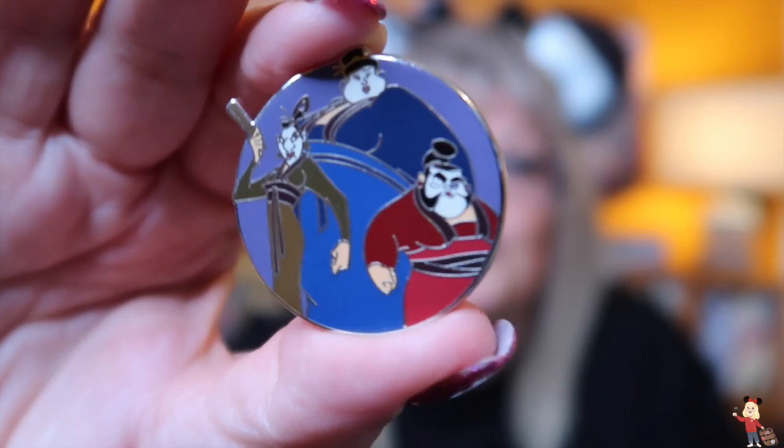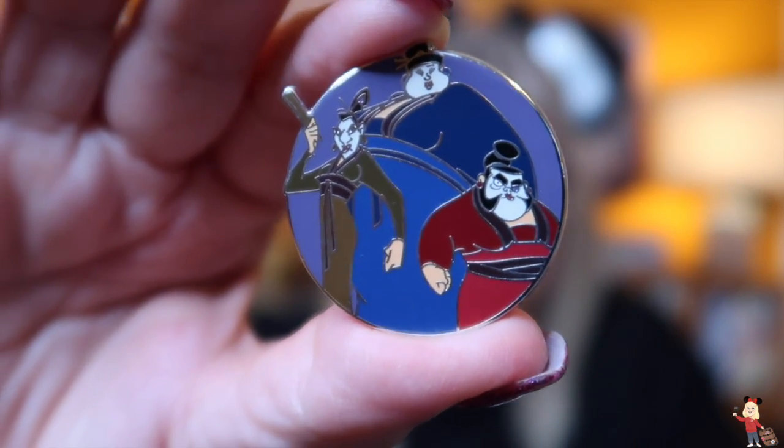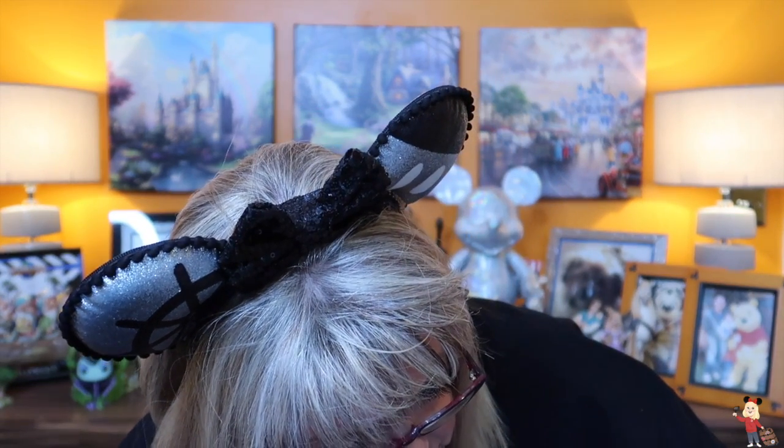Oh, we've got, is that Mulan? We've got the Mulan pin, haven't we? Right, so let's put Mulan next to Peter Pan. Right, so 2 boxes down, 3rd box to go.